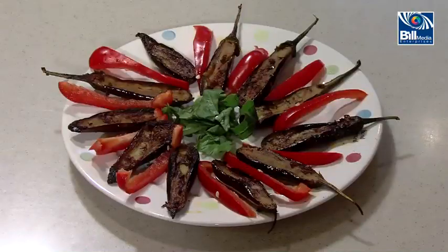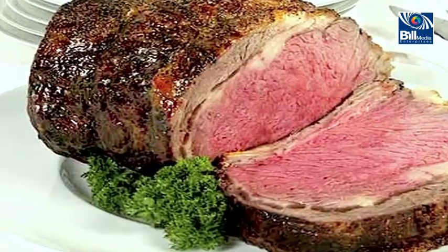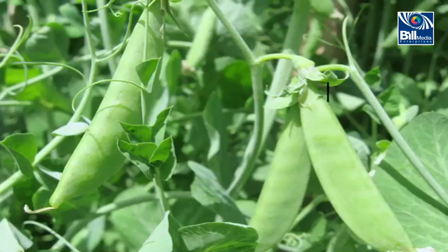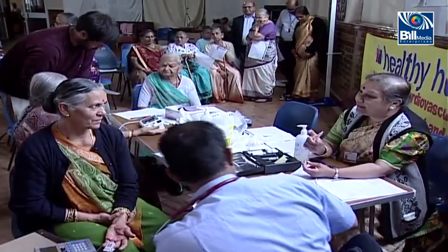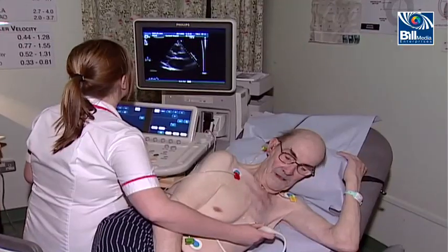We know we're not going to convert the entire nation into vegetarians, but it's possible to limit our consumption of meat and increase intake of vegetables if they are cooked fresh and pure with innovative flavors. This will tackle the problem of obesity and prevent disorders like diabetes and heart disease.